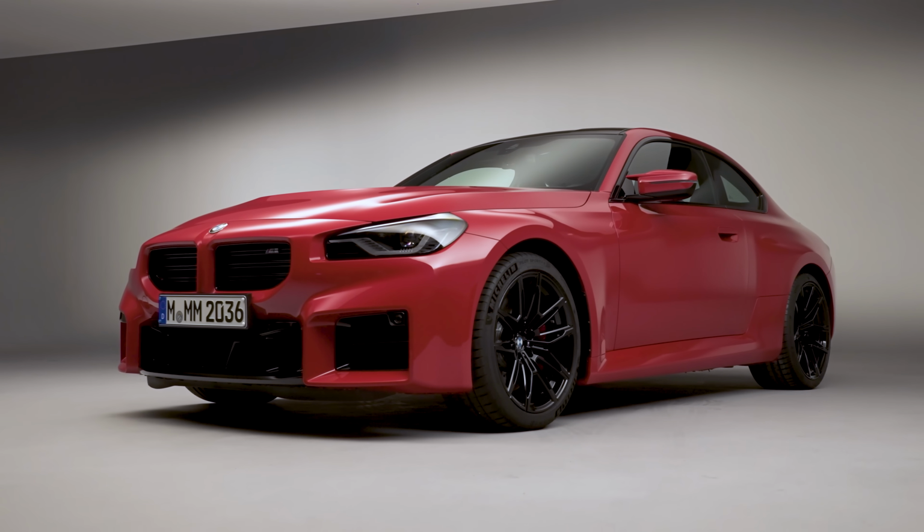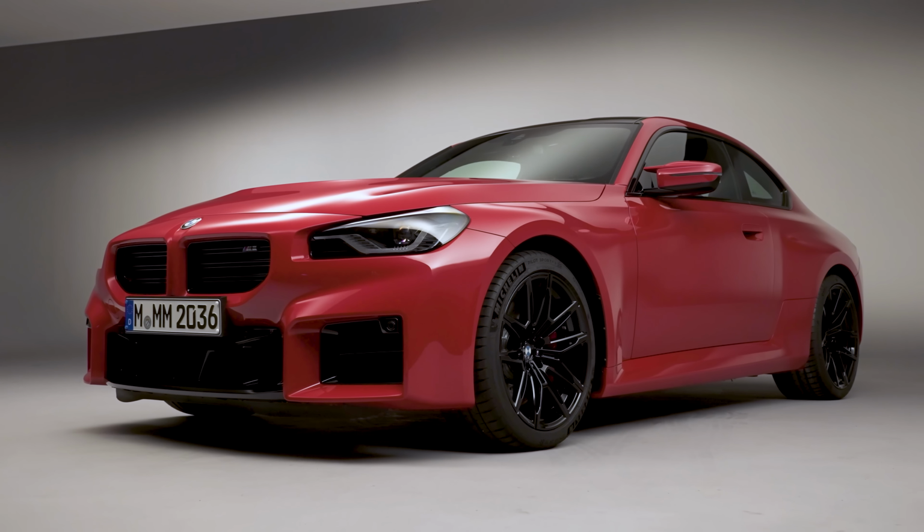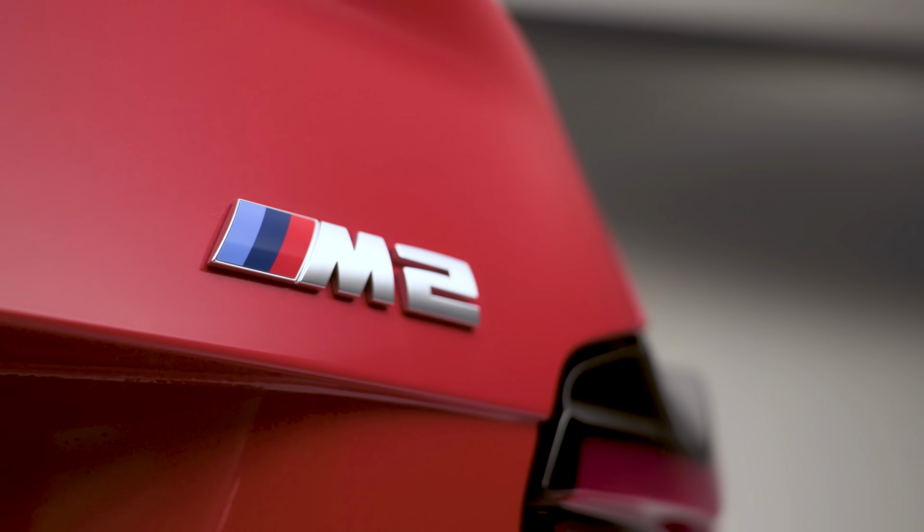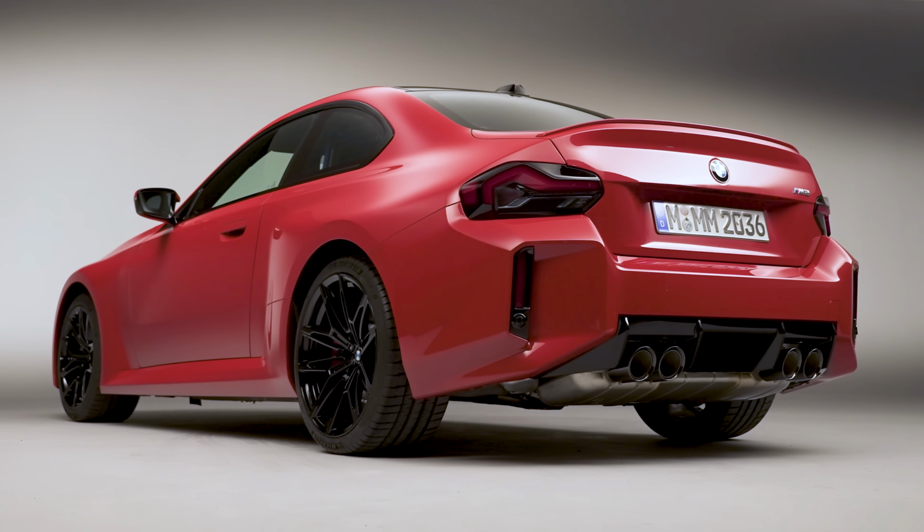This is the all-new BMW M2. It might be the smallest full-fat M car you can buy, but it's shaping up to be one of the best performance cars on sale. Why? Well, in this video, I'll tell you everything you need to know about it.